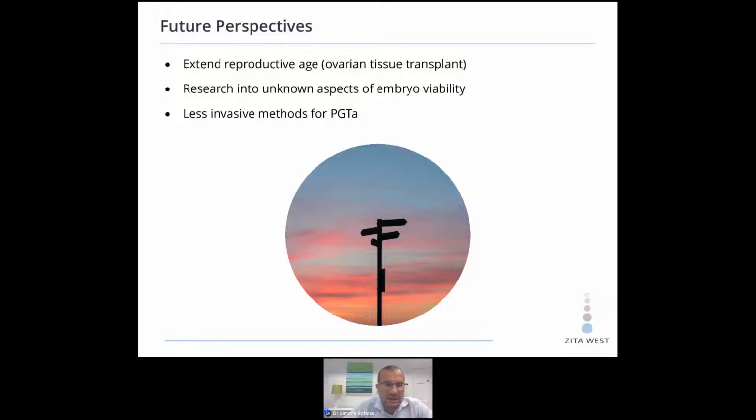And also, the research is trying to look into less invasive methods for testing an embryo genetically, because the actual methods we have available are quite invasive. That entails actually removing a few cells from each embryo to gather a genetic diagnosis. But that process, which is actually a biopsy of the embryos, is quite intrusive for the embryos.